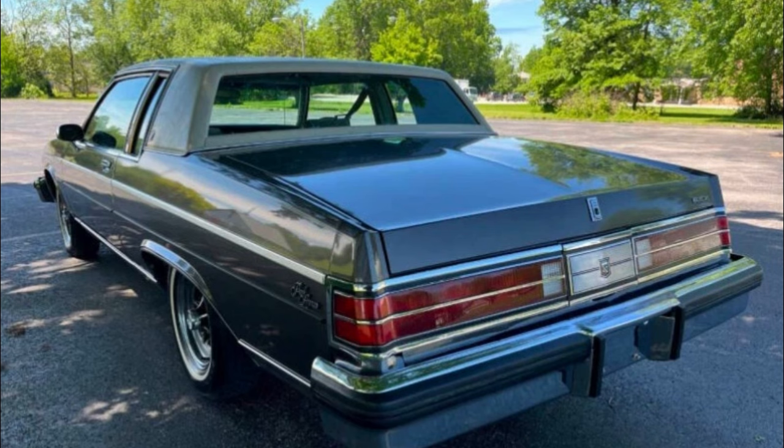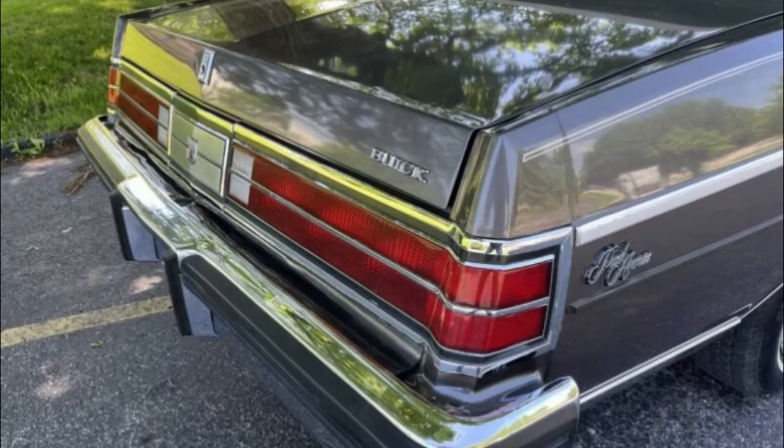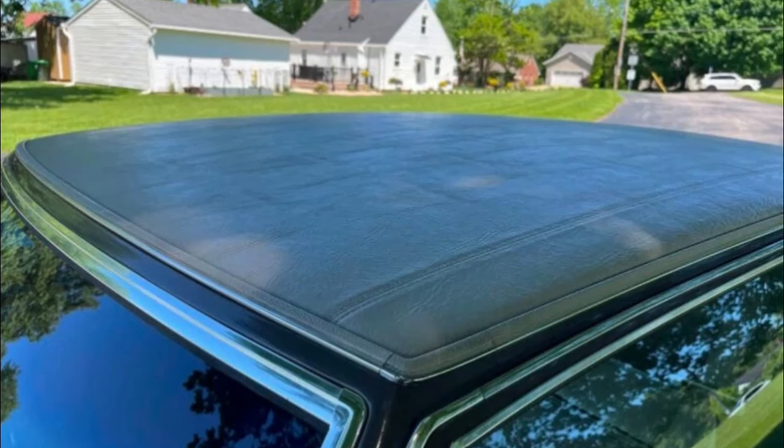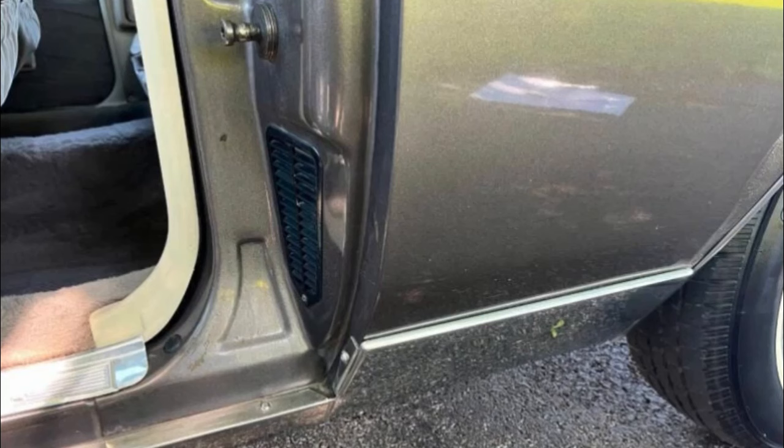Equipped with luxury features including power windows and locks, power seat, tilt steering, cruise control, and an AM/FM cassette stereo, this Buick offers a comfortable and classic driving experience. The medium metallic gray paint is complemented by a light gray vinyl top, and recent additions include new bumper fillers. With just over 85,000 original miles, this car runs, rides, and drives beautifully.